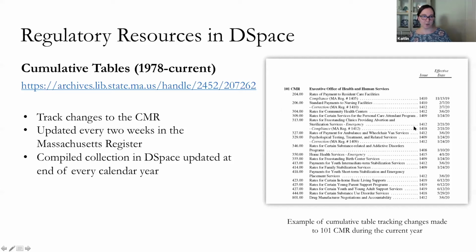Immediately you can see that the cumulative tables are nothing like an annotated legislative resource. They're not very specific. They're only, for the most part, at the chapter level. So if you're researching anything specific, like a section within the chapter, you have to sift through all the filings to find those pertinent to what you're researching. That's the pitfall with this sort of research. It's annotated in a way, but it's not super specific.